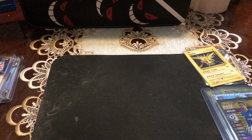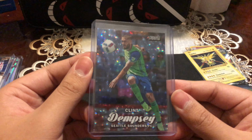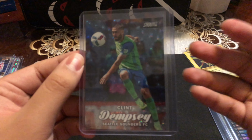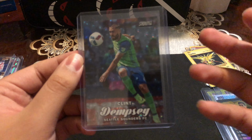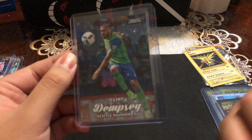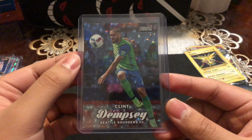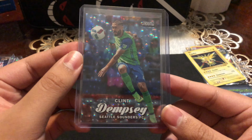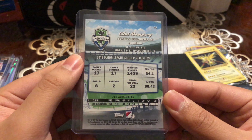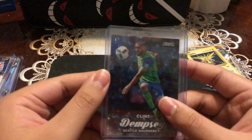Next up, we have a Clint Dempsey parallel, who is now retired, along with Andrea Pirlo. They're both retired players. As an American, as a U.S. soccer fan, Clint Dempsey means a lot to me. We've seen him play in World Cups, 2010 and 2014. In 2014, I obviously remember he scored one of the fastest goals in the World Cup against Ghana. Super dope card. It's a parallel. Cool design. And his Seattle Sounders kits.